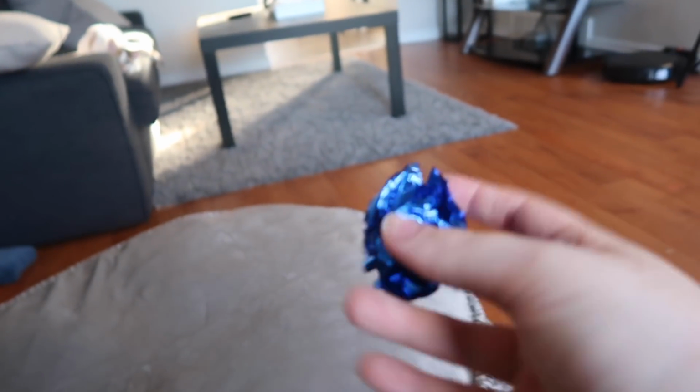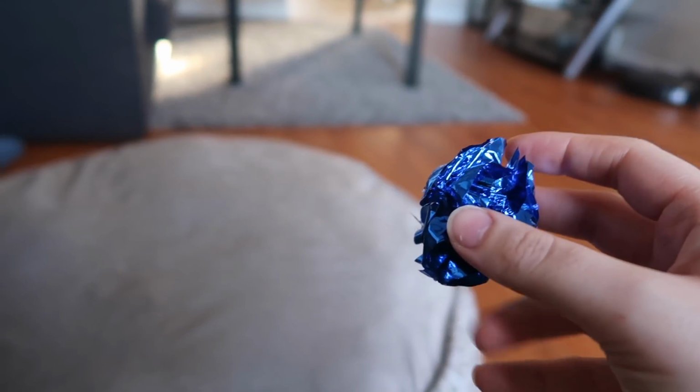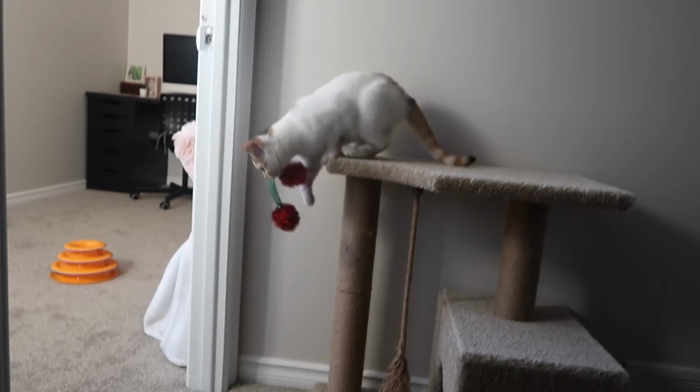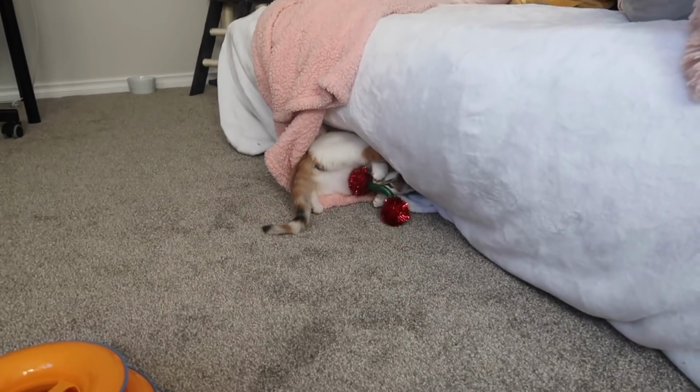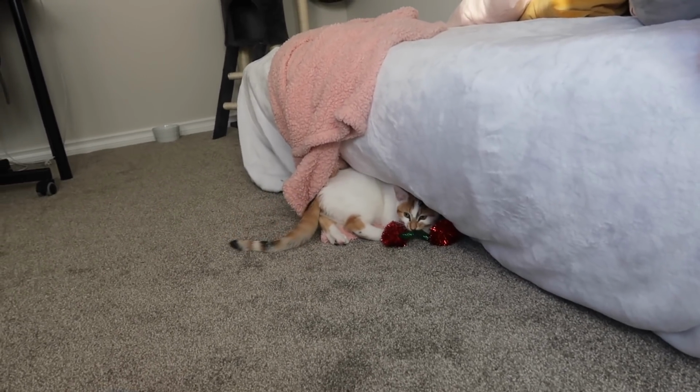So typically at some point in the morning I like to try and play with her a little bit, so I'm going to grab her toys out. Some of her absolute favorite toys are these little crinkle balls here. She basically loves anything that she can hit and it'll slide around on the floor. Yeah, look at it. That's the kind of thing that she really enjoys. Where'd you go? She also really likes these things that I got for her. They're like a little Christmas toy, but she loves them. I want to do a whole video just talking about keeping your indoor cats mentally stimulated and exercised and happy, because I think it's really important and a lot of people don't know about it.